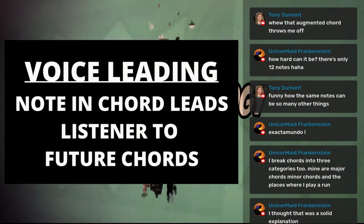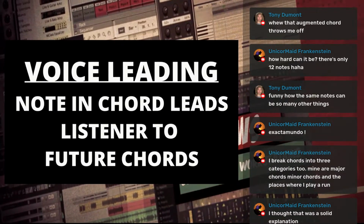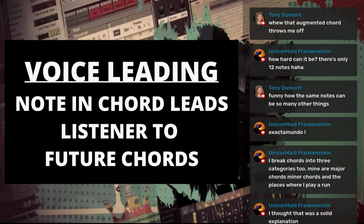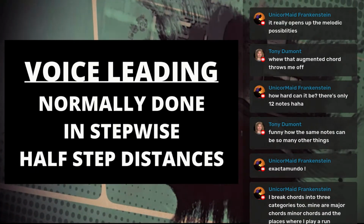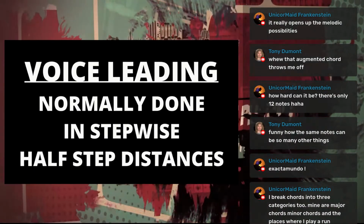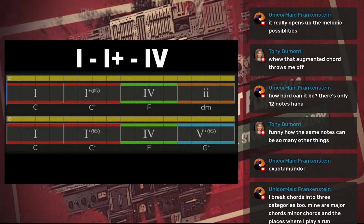This introduces the idea of voice leading, where a particular note in a chord is leading us to a note in the next chord. It helps the listener anticipate the next chord. This is usually done in a stepwise motion, which anticipates a note a half step away. Here's a simple example of this using the 1 augmented chord.